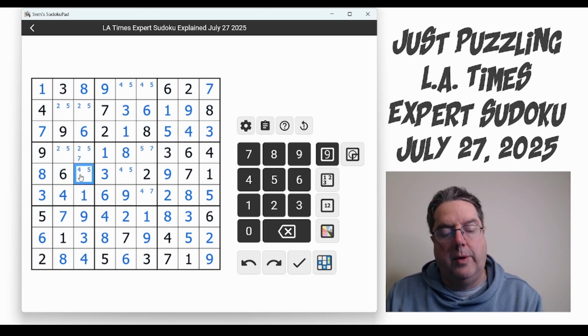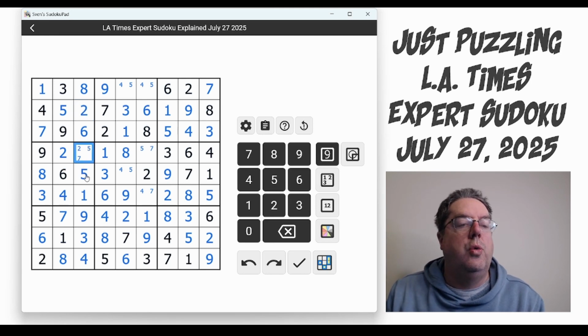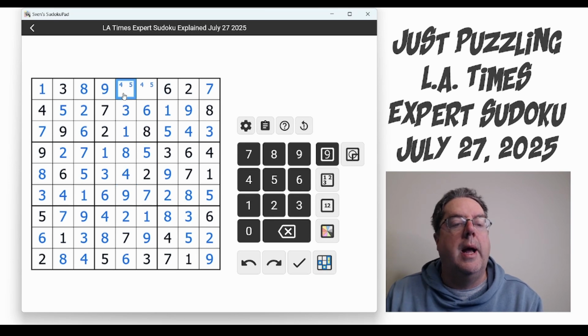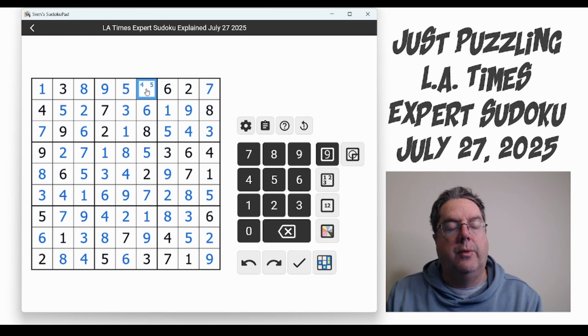So this can't be a 4, so it's a 5, which means this has got to be a 2, which means this has got to be a 5. Finishing off this row with a 2. This can't be a 2 or a 5 because they're there, so that's a 7. Gets rid of that as a 7, so it's a 5, meaning this has got to be a 7. Meaning this has got to be a 4 because there's a 5 there. Going up here to finish off this column's a 5, and to finish off this puzzle, it's a 4.